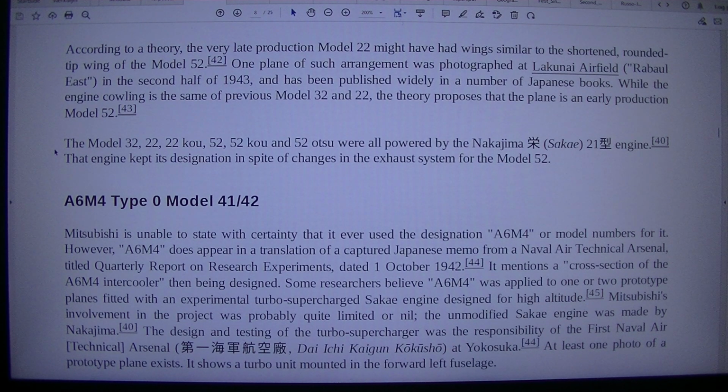The Model 32, 22, 22Ku, 52, 52Ku and 52 Otsu were all powered by the Nakajima Sakae 21 engine. That engine kept its designation in spite of changes in the exhaust system for the Model 52.